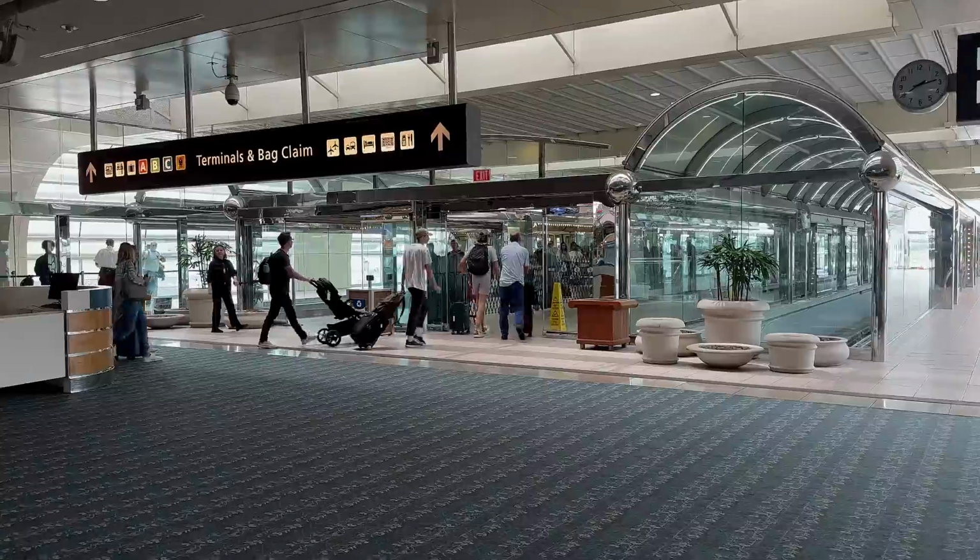Welcome to the Orlando International Airport. This is a busy terminal. Orlando is a very popular place. I'm glad to be here. I'm going to take the train over to the bag claim area. Come along with me before we end this day.